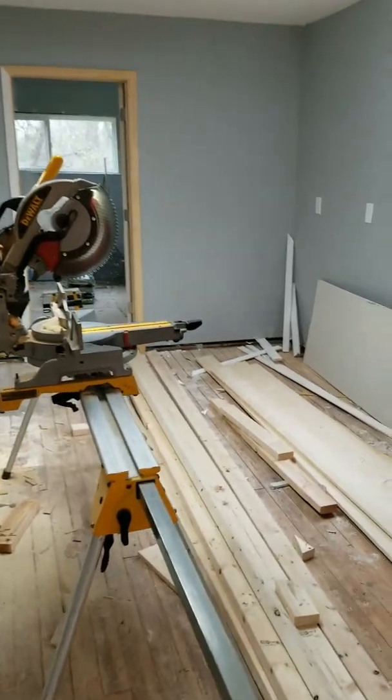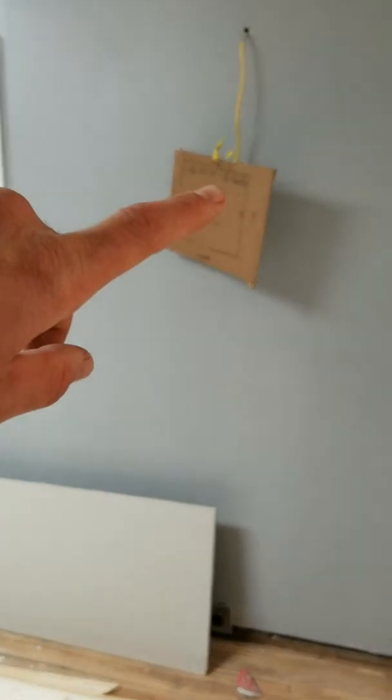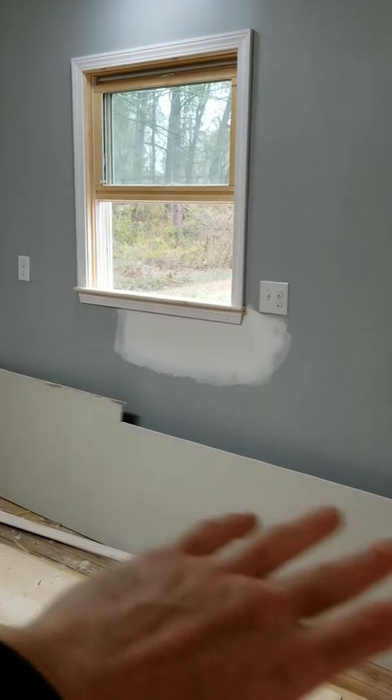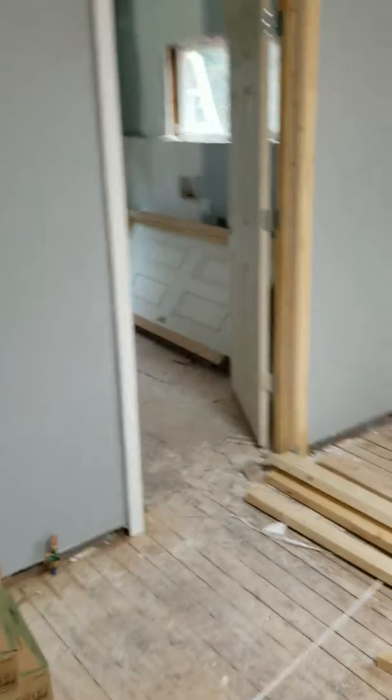And here, we're going to have the kitchen. Up against the wall here, we're going to have cabinets. Then you're going to have your countertop up under that window right there with the sink. You can walk on back here.